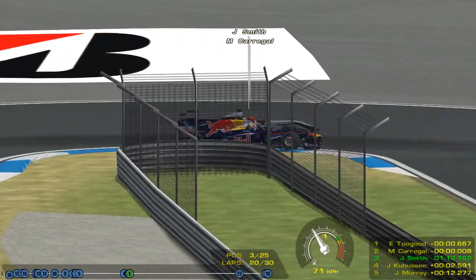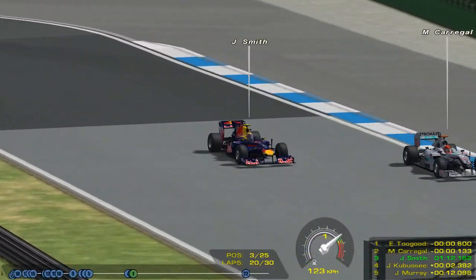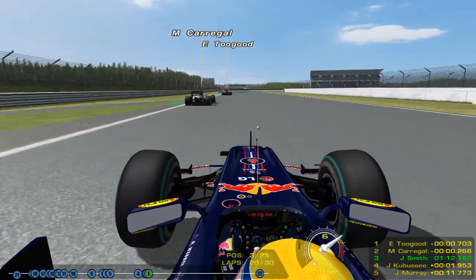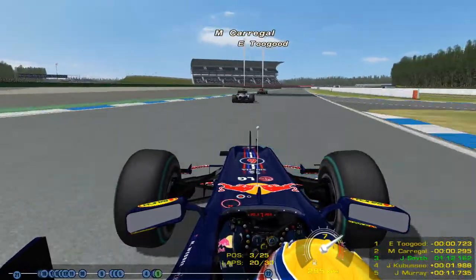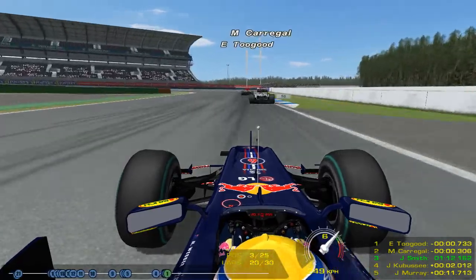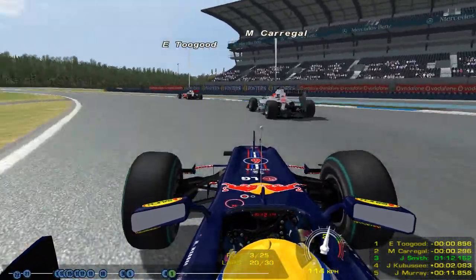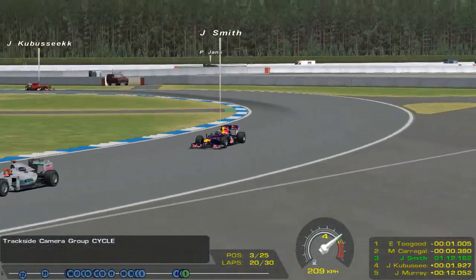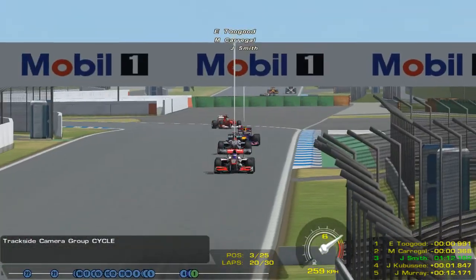He's flying today. Now Smith, and there's a move for Carrigal. Smith has finally sent one at the hairpin. It's not gone to plan. Carrigal gets a better run out of the corner, as we've seen all race long. Oh, he's sent one. He's absolutely sent one. Carrigal fortunately turned into the corner because that was going to end in tears if he went for the tighter line.